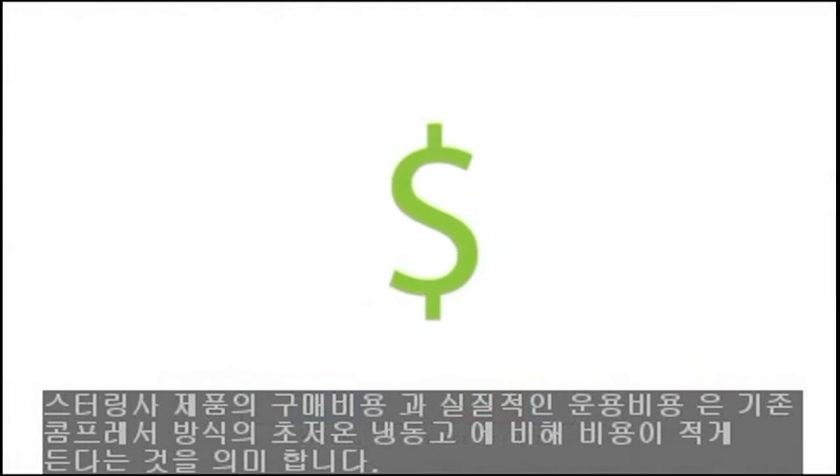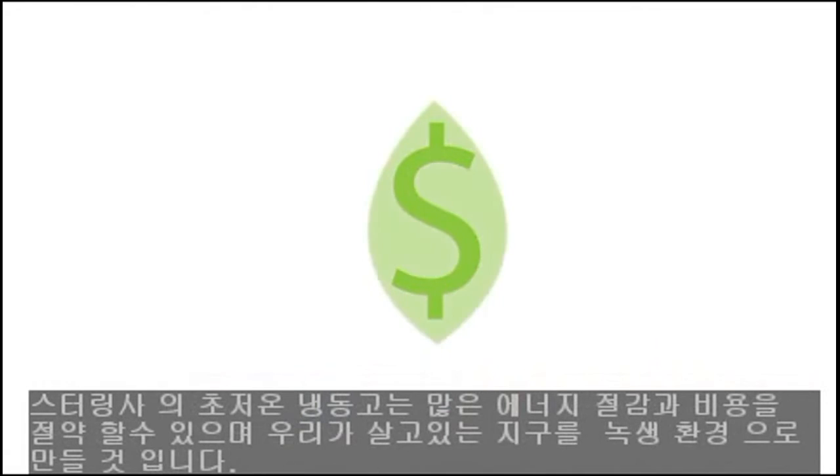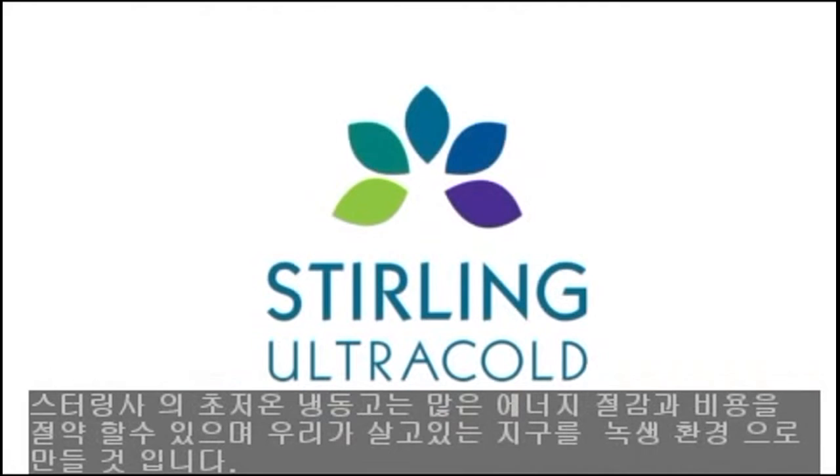That's right, free. With the huge dollar and energy savings you'll get, Stirling Ultra Cold freezers help make your world green in more ways than one.